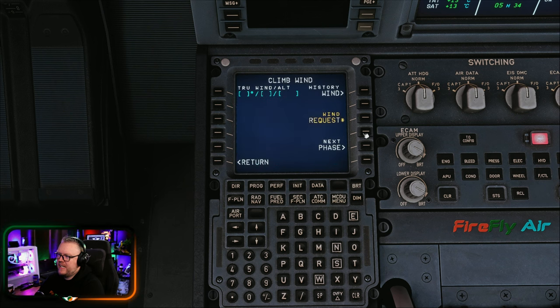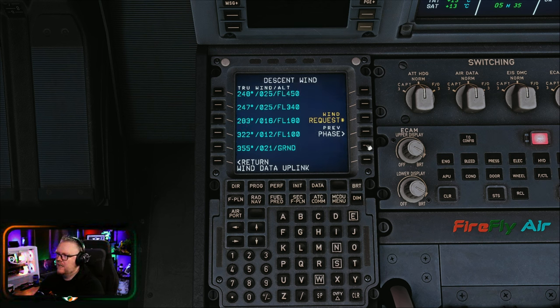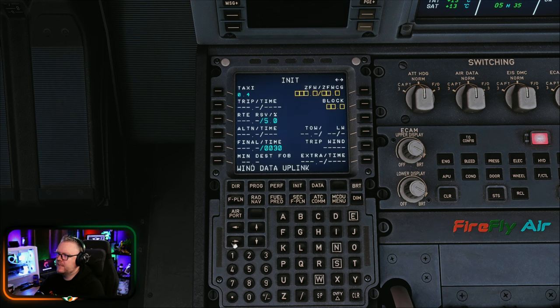We'll go to the winds page, and we're going to request the wind data information. That's going to help us with our VNAV and our speeds and our climb profile and all the jazz. So all is looking good. Wind request, that looks good to me. Next phase, that's in our descent. We're looking good. Right, onto the next page.